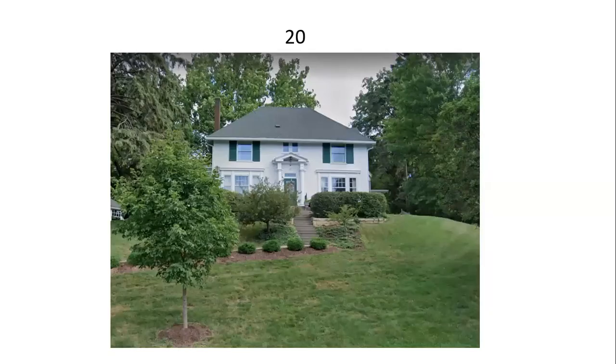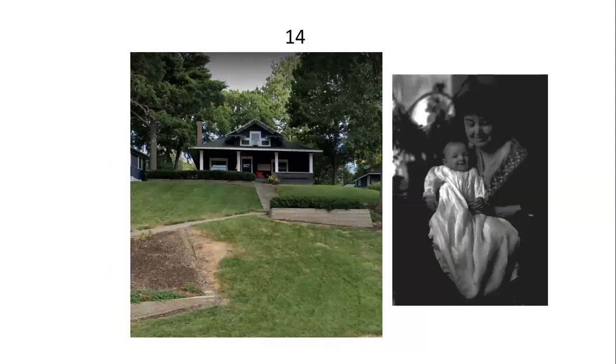Number 20 McClellan Boulevard is another style. This one is the American Colonial Revival. And this is another house for whom our collection of Hostetler portraits, this of Mrs. Thomas Griggs and her daughter Elizabeth, lived in this craftsman style home.